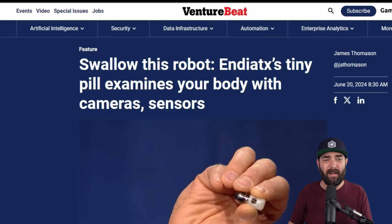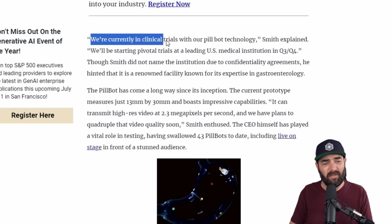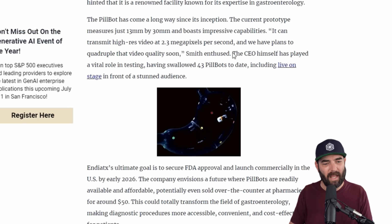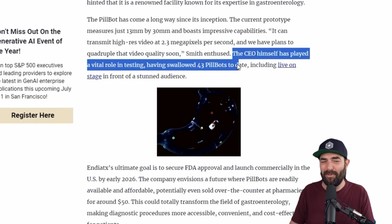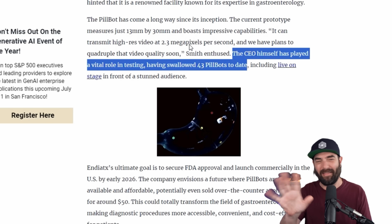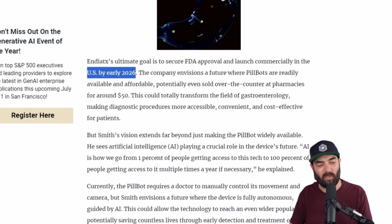And finally, here's a hard pill to swallow. It's a little robot pill that you can swallow, and it can examine the inside of your body using cameras and sensors. The pill is currently in clinical trials, and the CEO himself has played a vital role in testing, having swallowed 43 pillbots to date. I wonder if some of those are the same pillbot. I don't know. I don't want to think about that. Sorry. It's expected that this could be released as early as 2026.